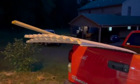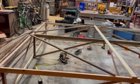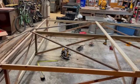Also, another problem is that this calls for 4-foot sections to go across here this way. All that Lowe's had was 2-foot sections. So we're going to be doubling up. Thankfully, there are braces there and hopefully we can overlap them and make it work.